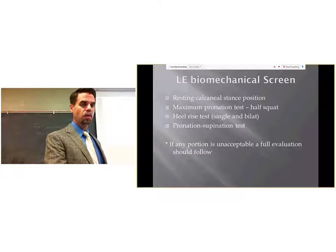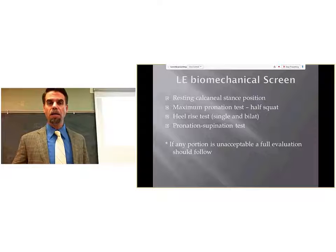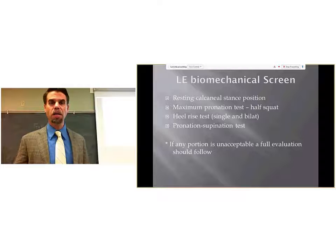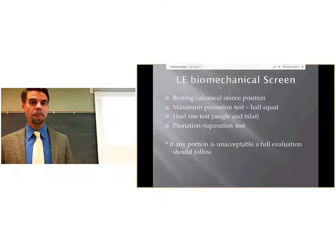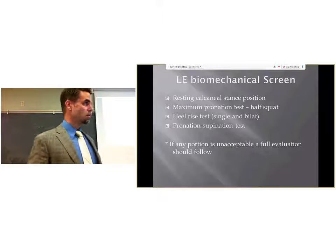All right, so this is a quick and easy biomechanical screen that I think is important for anybody that you're working with, low back on down. I think the key here is just to be aware of what's going on at the foot. So if somebody comes in with back or hip pain, this is something easy to do. It doesn't take long. But again, it may point to other issues that could be addressed.